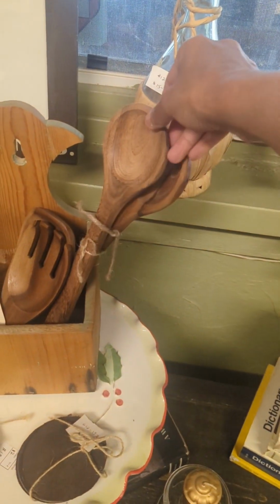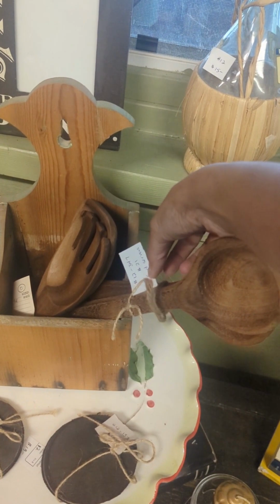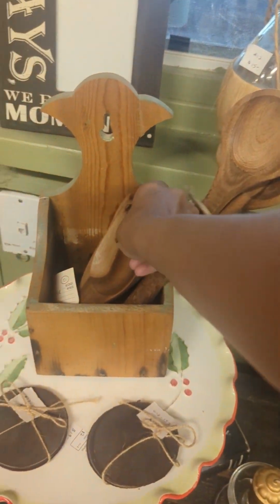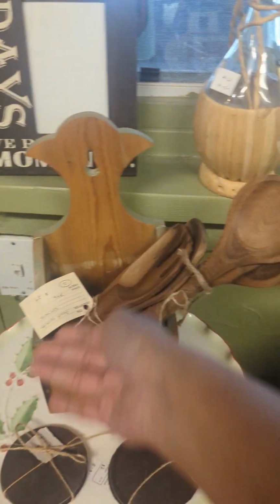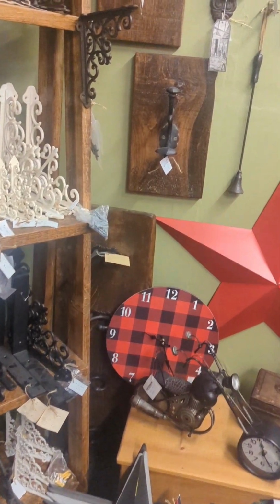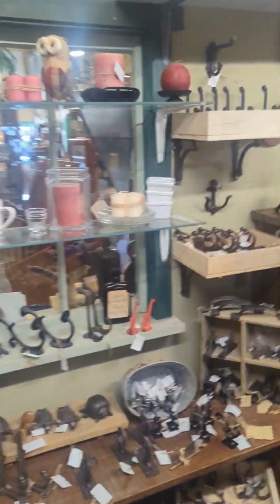These look nice. $12 for both of these. This goes with my other set, $24. It's a bit expensive. Hello there. Some of these things do not look antique.